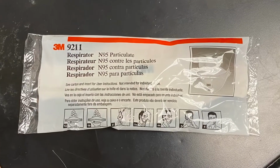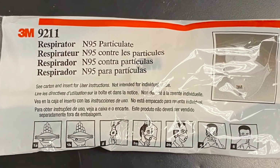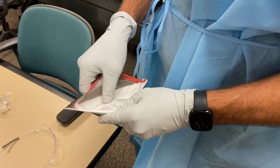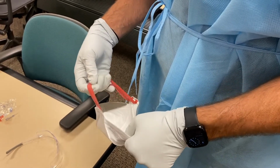We will discuss how to properly don and doff a new N95 respirator and a previously used N95 respirator that has been properly stored. Let's begin with a new N95 respirator. First, be sure that your hands and gloves have not been contaminated. If they have, remove your gloves, wash or sanitize your hands, and don a clean pair of gloves.